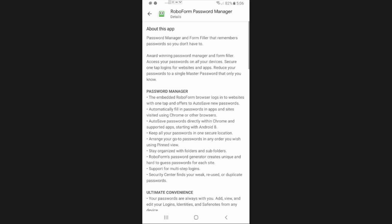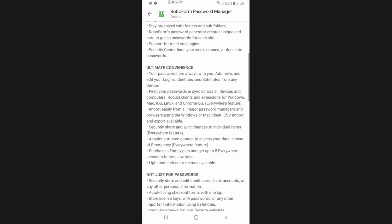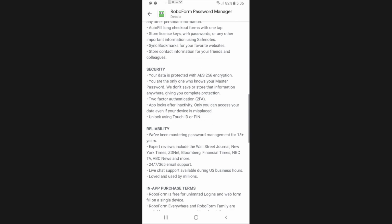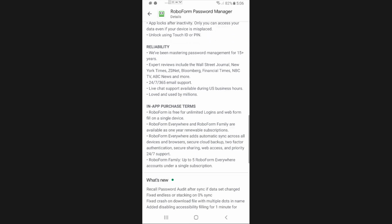It was not on my very top list, but it is a contender up there for anyone that's looking for alternative options. You can see here they do list out on the Play Store some of the options that are available, and they have 24/7 technical support, with live chat options available if you're interested in that.